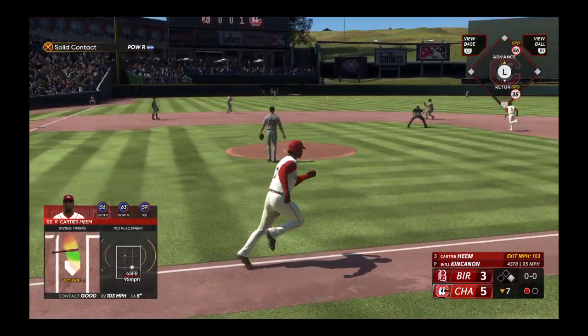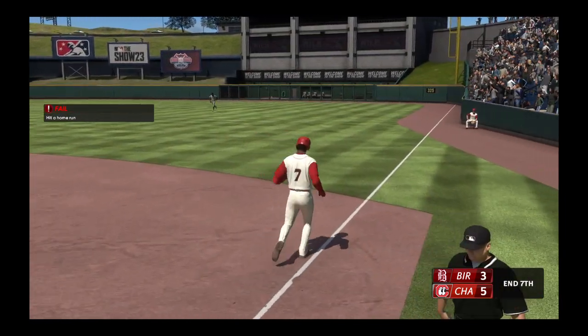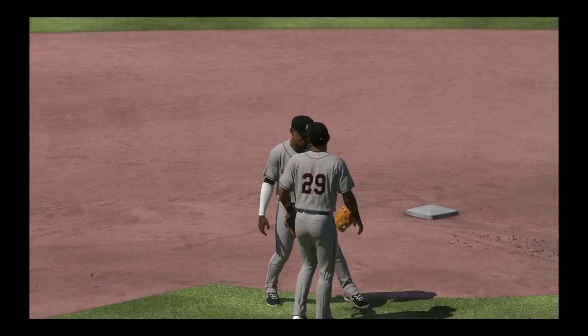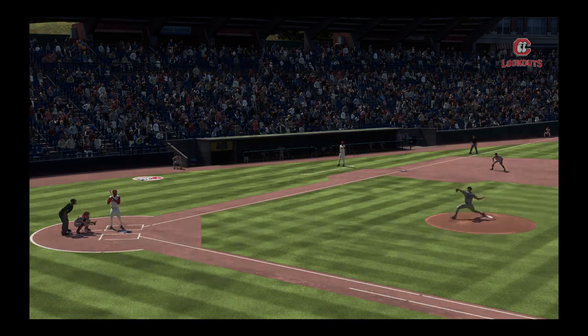Ripped to short, to second, that's one. What a double play that was. Inning over. One hit in the inning, but nothing more than that. Eighth inning coming up. The Lookouts on top 5-3.